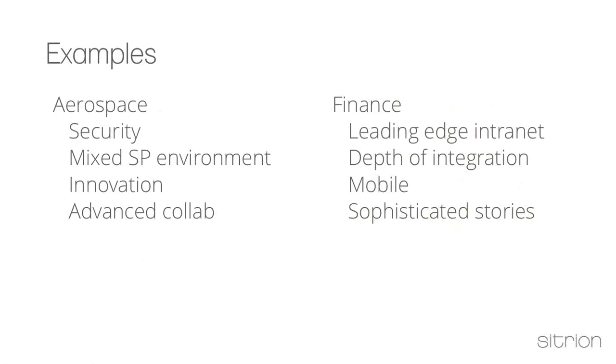And so, having a social tool that respects those tools, whether it's Good, AirWatch, or MobileIron, all of which are supported and, in fact, used by our clients, those are important scenarios. And I mentioned, again, the sophisticated stories like creating specific communities that are driven by information that comes out of tasks, that comes from ERP systems.